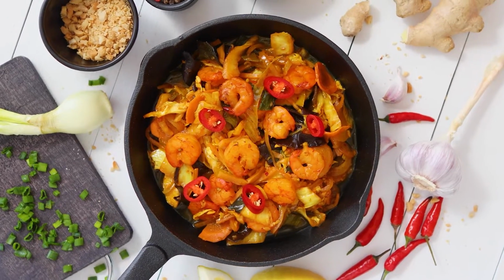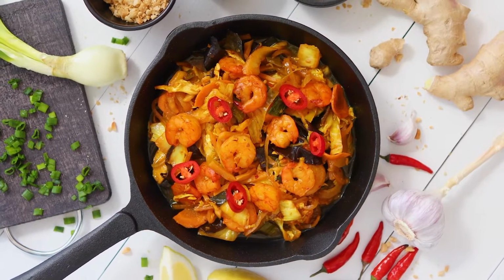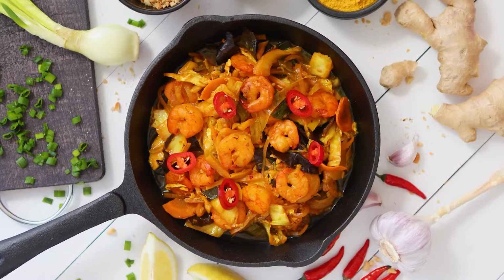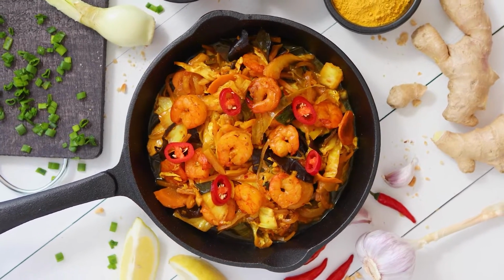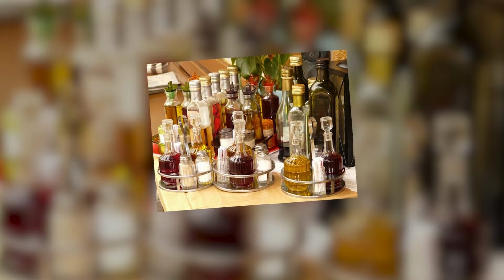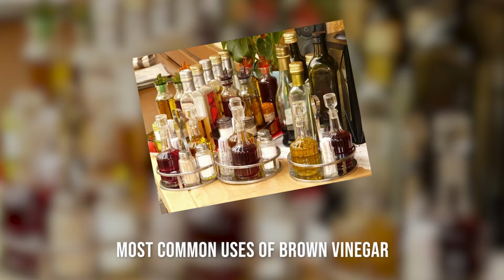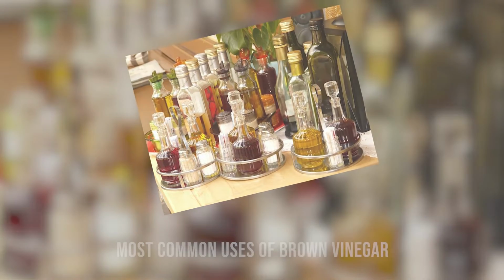Brown vinegar is particularly popular in Chinese and Japanese food preparations, bringing a distinctive flavor to dishes like stir-fries, marinades, and sauces. Let's go over a few common uses for brown vinegar and its alternative options available in the market. Most common uses of brown vinegar.